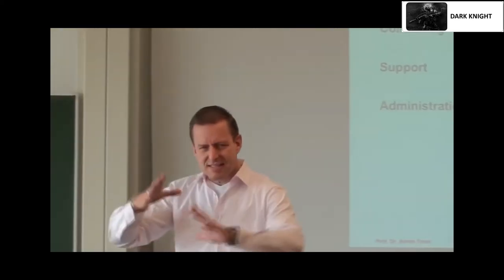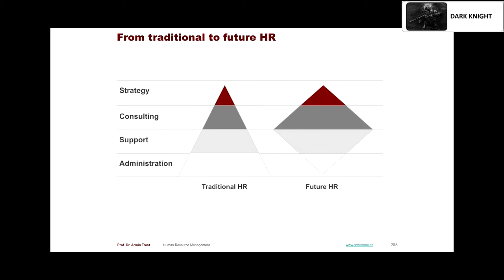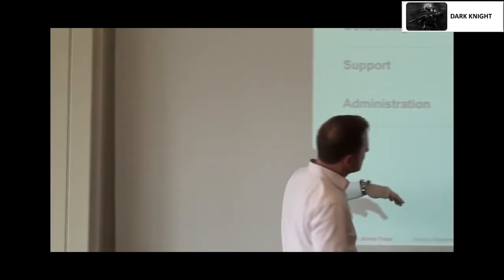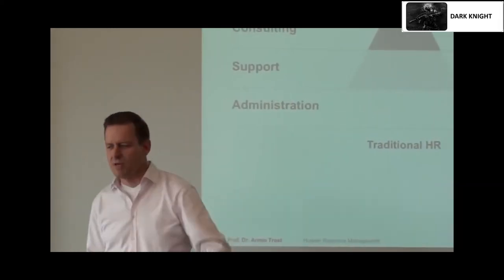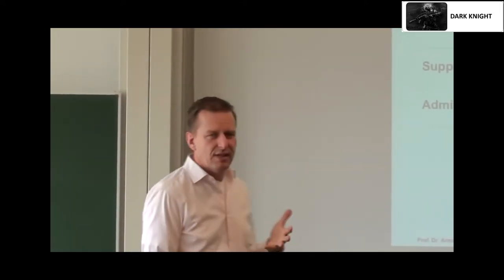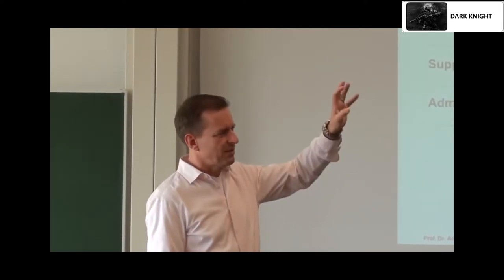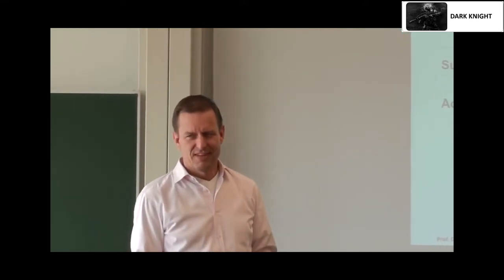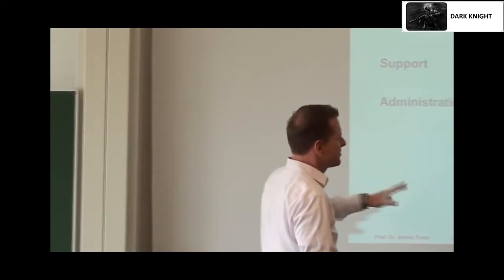So this is strategy. Okay? Whenever you think of the different activities HR typically does, you can always put these activities in one of these four boxes: either administration, support, consulting, or strategy. Now, the point is, when you look at very traditional HR, let's say a conservative mid-sized company in the middle of the Black Forest, you will find that the people in HR primarily do administrative stuff.